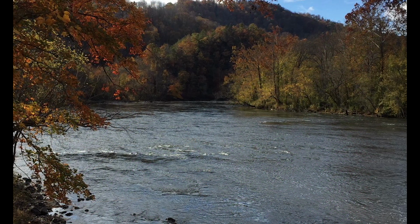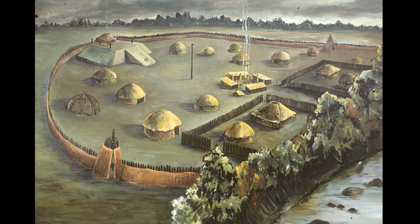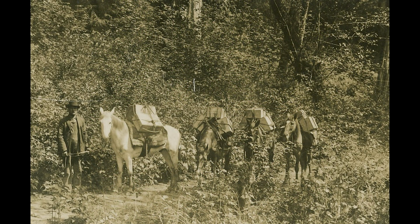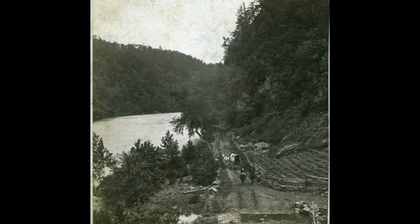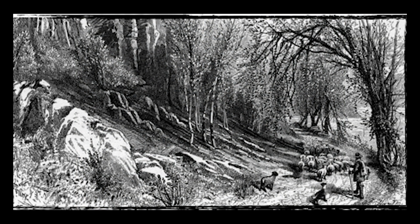Until the arrival of permanent European settlers, this area was home to the Cherokee and earlier native populations. For decades after Europeans began settling in the 1700s, transportation was generally on foot or horseback along narrow woodland trails. Built in the 1820s, well before railroads arrived, the Buncombe Turnpike was the region's first improved road, running along the river from Tennessee through Asheville and onward to South Carolina.